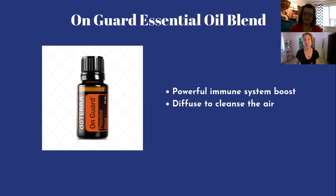On Guard. This is another great one. Many of these oils that I've talked about can be used all three ways: aromatic, topical, and internal. Deep Blue, which we're going to be talking about, cannot be used internally, and Breathe, which we're going to be talking about, cannot be used internally. However, DigestZen, which we just mentioned, can also be used in a cup of hot tea with some honey. I forgot to mention that. But so can On Guard.